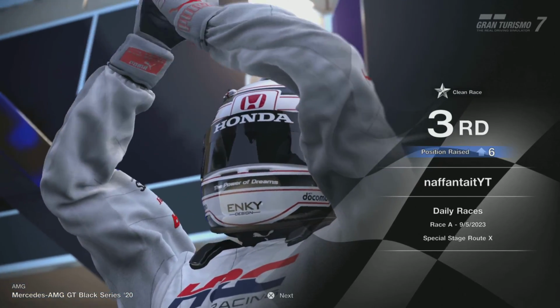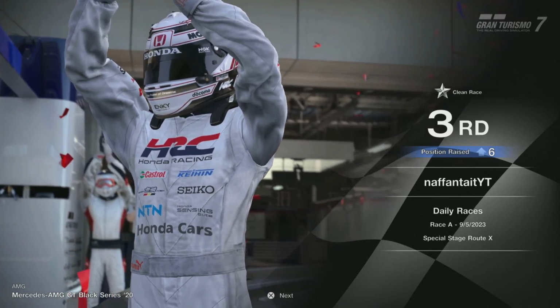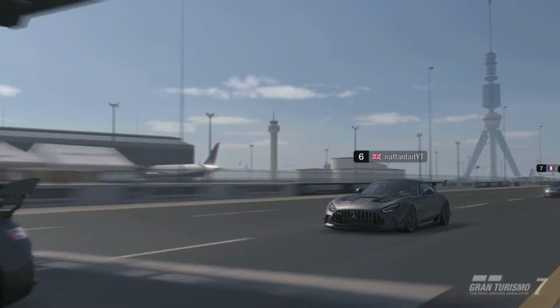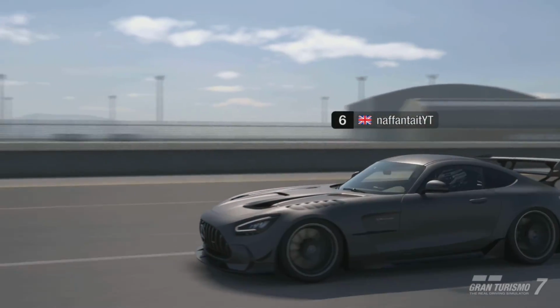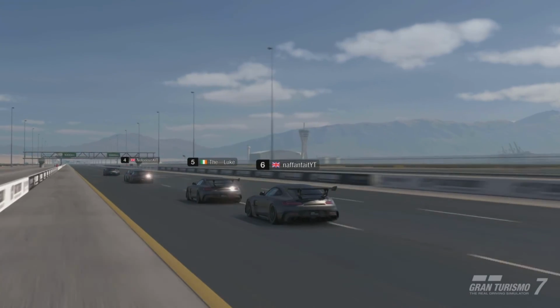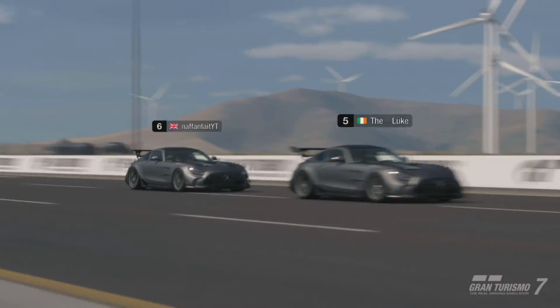So when I saw this event being announced, it was kind of interesting looking at the cars and just seeing how it may or may not work. Obviously, these are rented cars, and in all honesty, I must say I'm pleasantly surprised. This was a very fun event. It's one that I've been running when I've got a few minutes spare, I might just jump in and see what's going to happen in the next race.